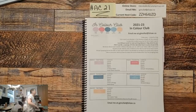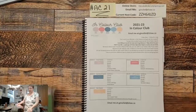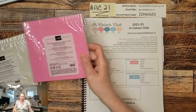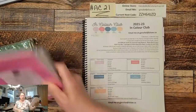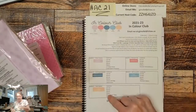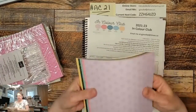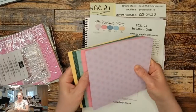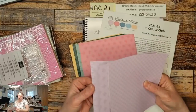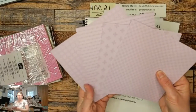So I just didn't get the 6x6 paper. So you'll get, there it is. There's the In Color designer paper. So this you'll get in month 5 in your package. So you get 8 sheets of each color, and there's 4 different patterns. So there's the 4 different patterns in each color.